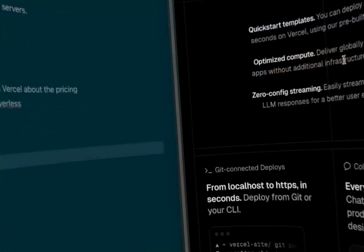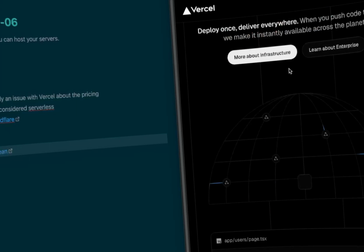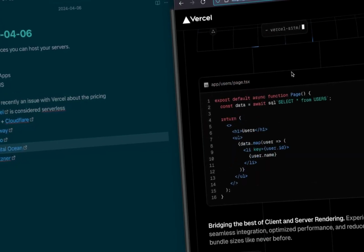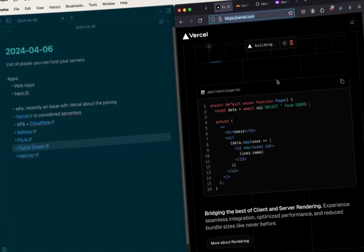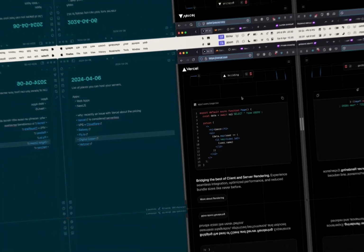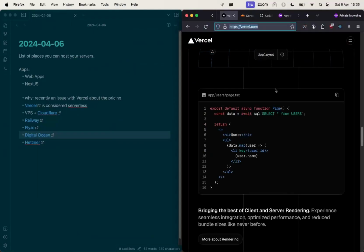So I think the free version is pretty nice, and lately, I would say for the past maybe not 4 years, but 2 to 3 years, I've seen a lot of people using Vercel in the front-end world, but in the JavaScript world as well.